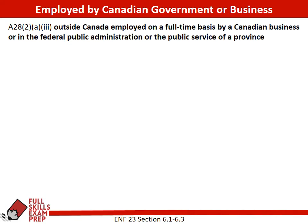Okay, so we just talked about the accompanying family members of a permanent resident. So remember that the permanent resident himself or herself has to abide by this regulation here, which means that the permanent resident has to be outside Canada, but employed on a full-time basis by a Canadian business or in the federal public administration or the public service of a province. Now let's break down this one so that we can really understand what they're talking about here, and so that we can see it in terms of a scenario that might pop up on your exam.